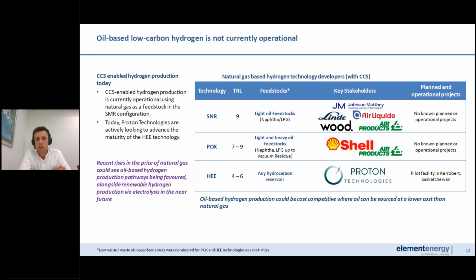And the Hygienic Earth Energy process developed by Proton Technologies is currently at a much lower TRL than the other technologies, but there is currently a pilot facility that is operational in Saskatchewan, Canada, and this process will supposedly work with any hydrocarbon-based reservoir, so potentially offering significant potential to be deployed worldwide in the future.